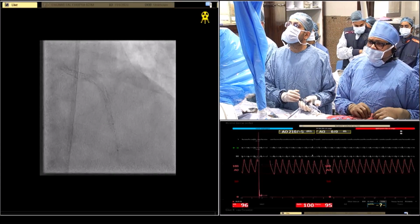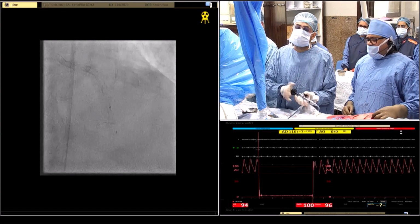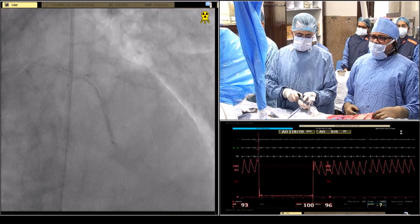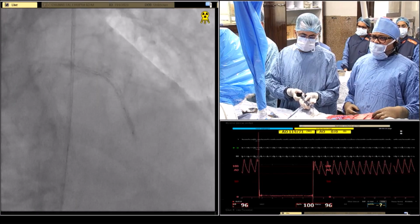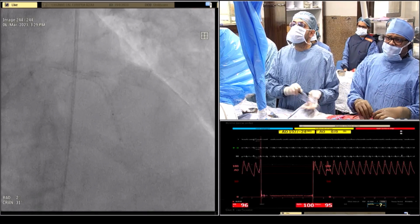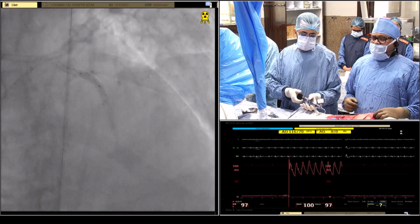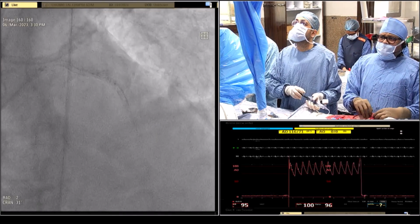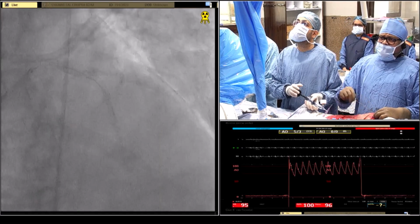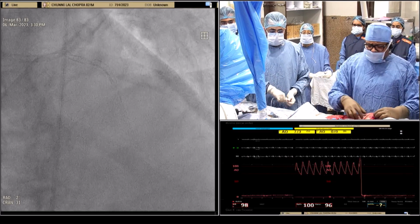We are somewhat outside, so let me pull it back somewhat and go ahead. Inflate 6, 8, 10, 12, 15, 18, negative. 10, 12, 14, 18, negative. So it's a 3 millimeter balloon which we have inflated at 18 atmosphere across the overlap segment of 3.5 in the mid LAD and 2.75 distally.